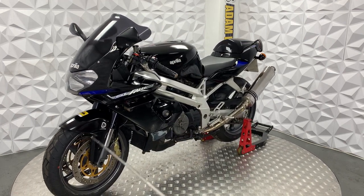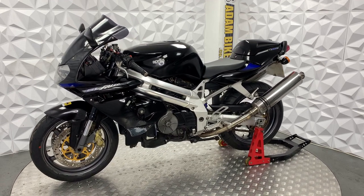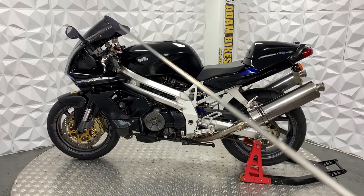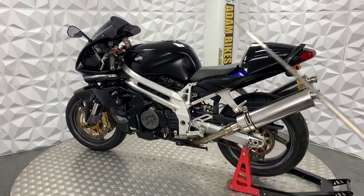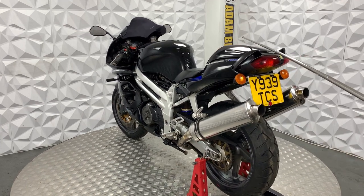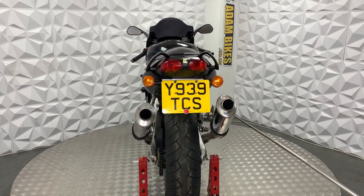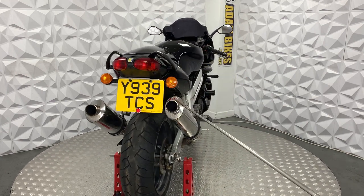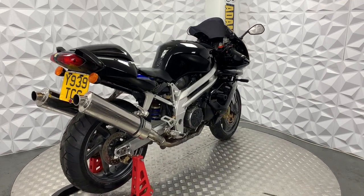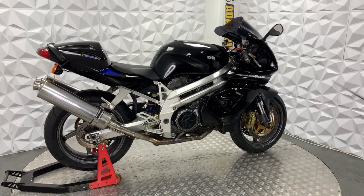The forks are in lovely condition, the front tyre has plenty of tread, and the brake disc and pads are in good condition. This lever is cut there. A lot of people tend to do that for the shorter lever feel. Got a main seat. The pillion seat has been replaced with a cover, but it does still have the foot pegs. Aftermarket exhaust system. Looks like it says Venom exhaust. It looks like it's been decatted as well, so it's just a straight through exhaust.